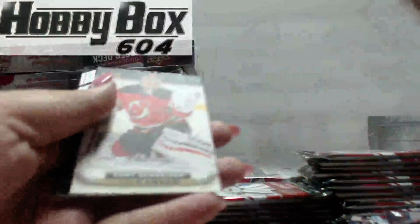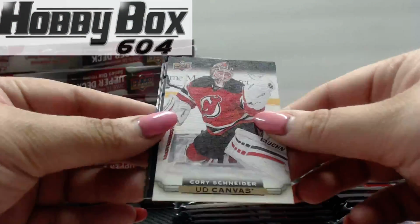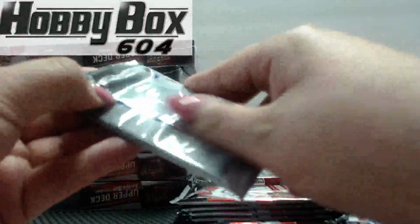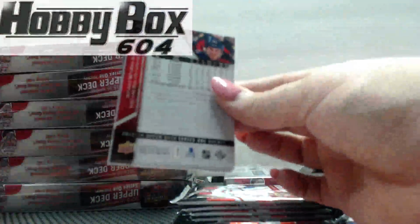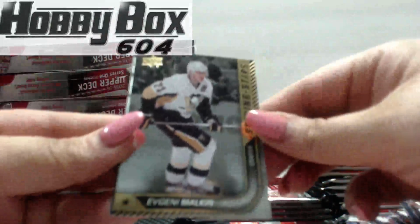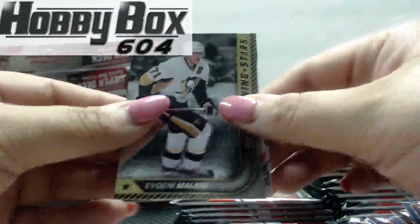Are you just separating all the base? Oh no, I'm just separating my teams out and then I'm gonna take out all the doubles. Oh, I see. We have a Corey Schneider canvas for New Jersey. I should have brought my checklist. Wow. I have Devils too. Might as well just buy a case. Yeah, I should have. You have a Shining Star of Malkin for Pittsburgh.